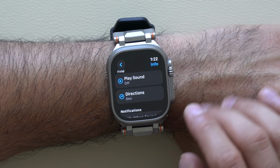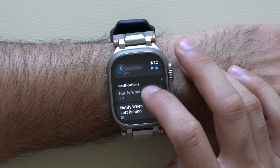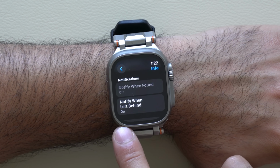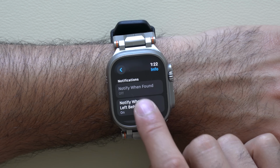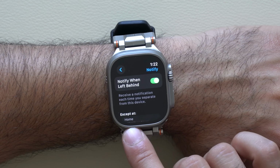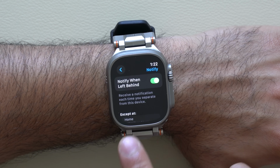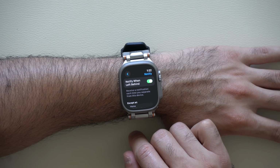By selecting the iPhone as an example, you can either play sound, start directions, or go down and where it says notify when left behind, this is where you go in and enable this. And on the very bottom, you could actually exclude some locations like your home or workplaces as an example. So that's how you can be notified in case you forget your phone, like at work.